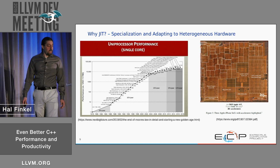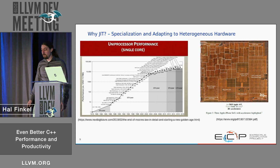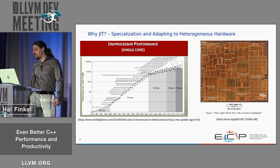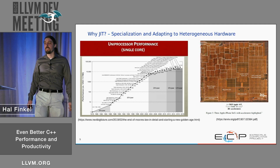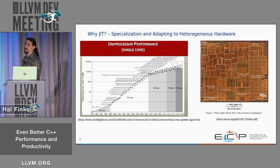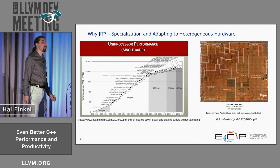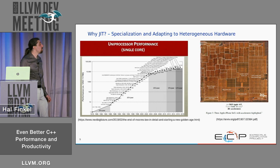Also on this slide, I have a diagram of a chip that is in an Apple phone. Highlighted here are lots of little boxes, and the little boxes all indicate different kinds of accelerators. This is pretty cool, because there are a lot of little boxes, and that means there are a lot of accelerators. Some of these are fixed function accelerators, some of them are GPUs, and some of them are other things. But the point is that modern hardware is actually quite heterogeneous.